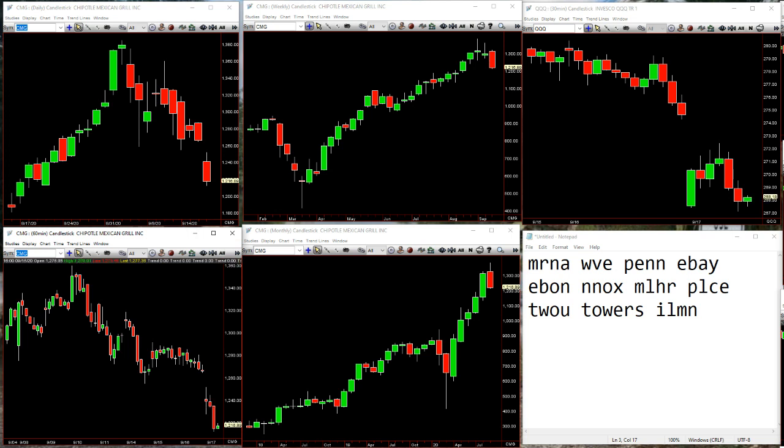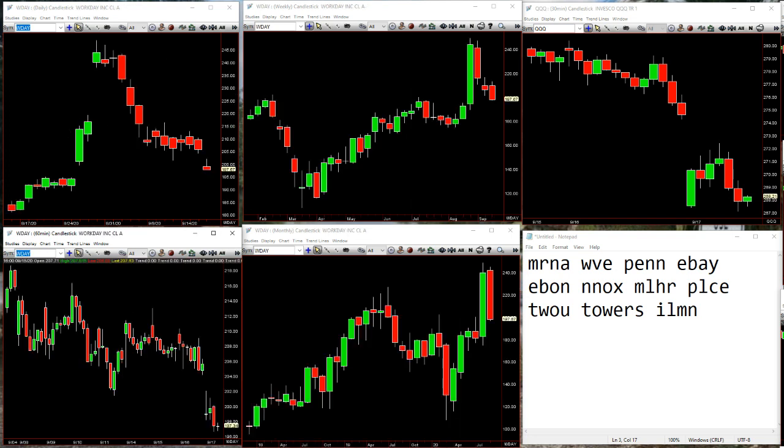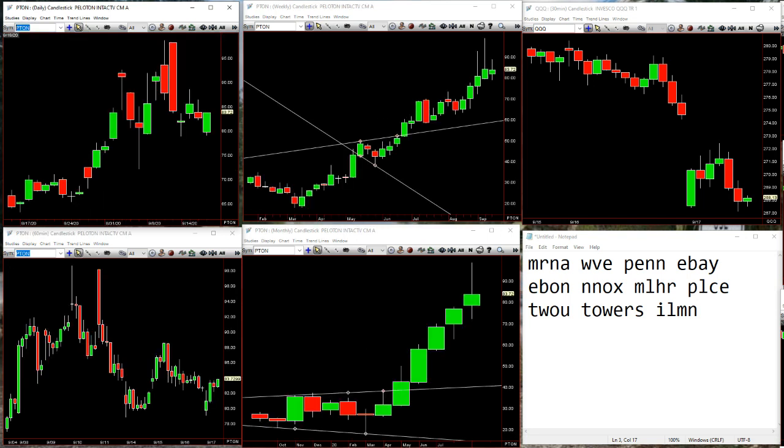Not bad. If we go to W Day, not totally getting killed, but you could see that when the market was rallying back, it stayed inside 60 like a lot of these things and went down. Still inside month, but blood red and taking out last week's lows, upper middle, all that kind of stuff. You got Peloton going to the highs. Let's take a look here.